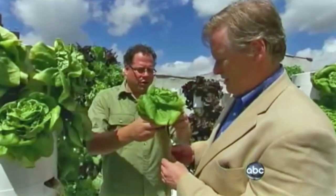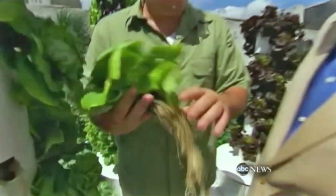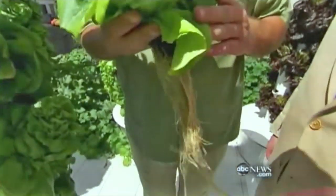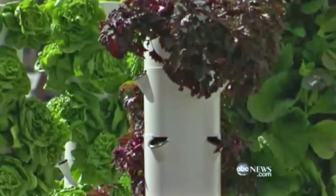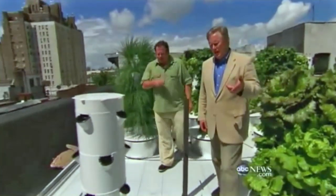This is our bib. Bib lettuce. Yeah. You see the beautiful head of lettuce. Yeah. Totally beautiful. Roots attached. Yes. Roots attached, totally living. Amazing. I call it living lettuce, living salad, living vegetables you're eating. Who says lettuce can't grow on trees? Exactly. There you go. So show me what's inside one of these towers, how this is working.